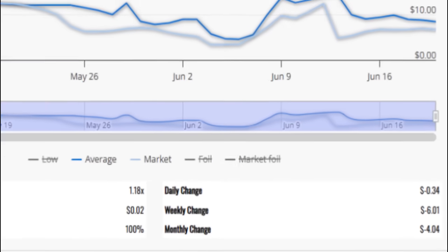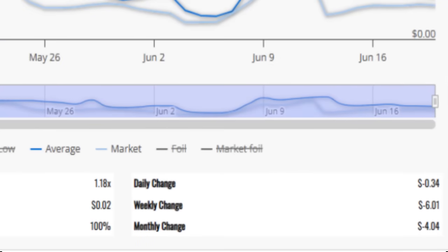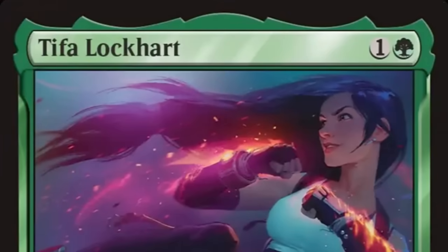Everyone's going to have an answer for it because of how decks are built nowadays. They're going to have 4 of something to deal with creatures, or they're just not looking at things correctly. And they know when they see this card, they have to kill it before it can hit it. Because if it hits, you're dead.